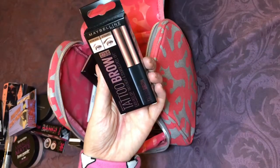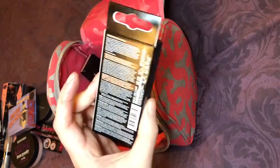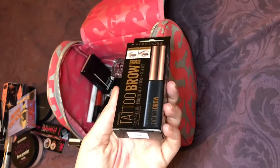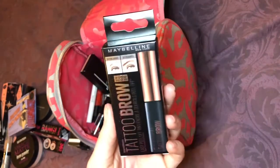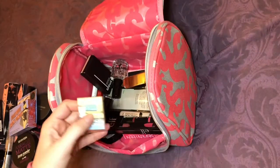Then we have this Maybelline Tattoo Brow. This was one that I did really want to try, but I was a bit too scared to, because it is a bit more permanent than the one I put in every morning. But I do want to try it, and it was at the very bottom of this, so I will pull this one out and give it a go very soon.